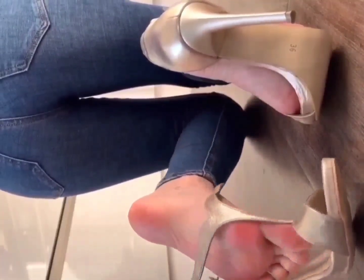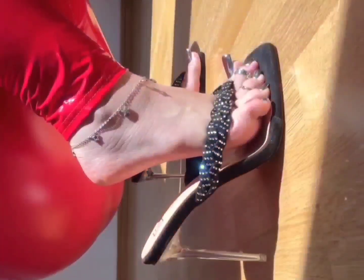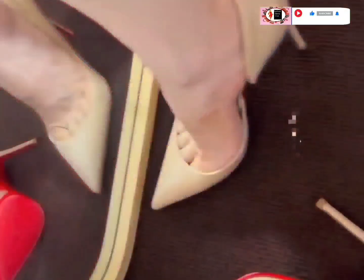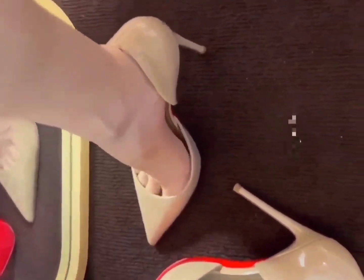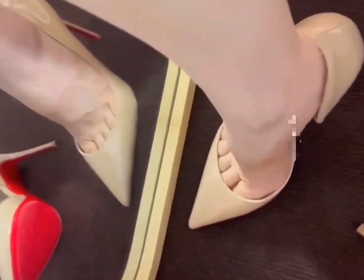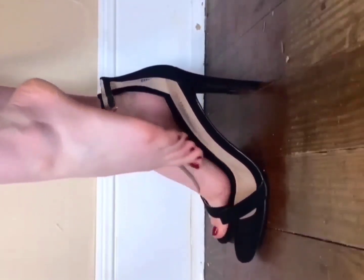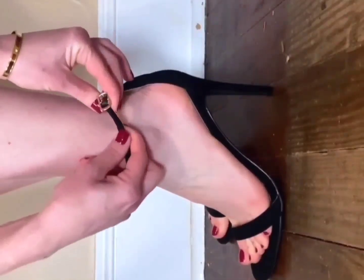My video is about some high pencil heels, which look really beautiful and really amazing. And as you see, this one is also a very nice beige color. It looks really beautiful and really pretty. And this one is also very nice. It's in a black color, which looks really beautiful.